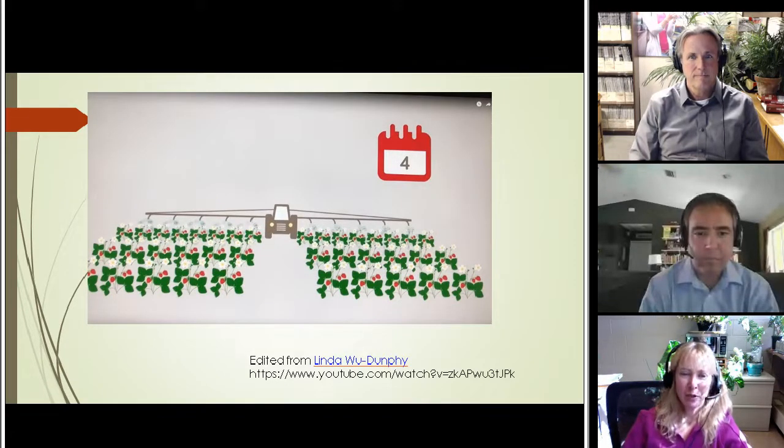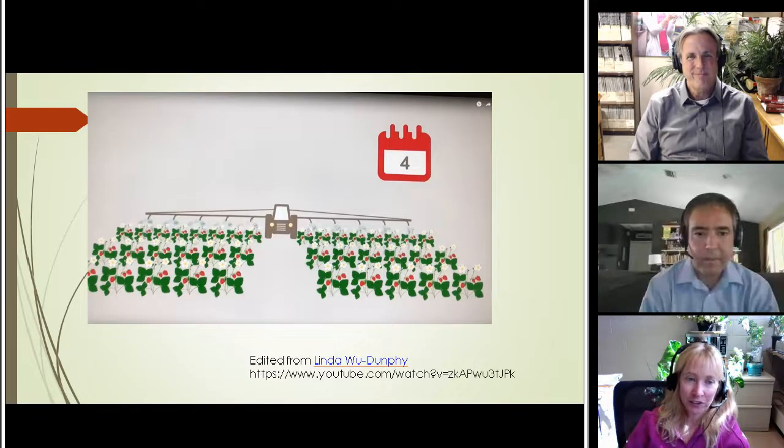So isn't that so much better than just showing the life cycle slide? I think it is. I wish I would have had these when I was a student.